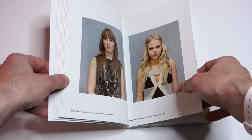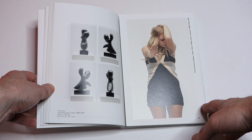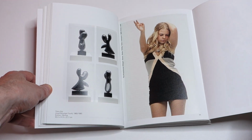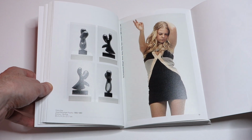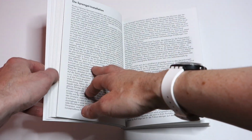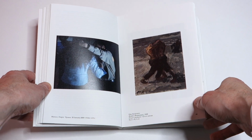These are from Crazy House. The Crazy House is possibly my favorite piece ever by Rineke Dijkstra. So these are video stills matched up against the Hans Arp bronzes. Actually, maybe it's just one from 4 directions. I guess it's just one. Okay, more video stills and a Max Beckmann painting.